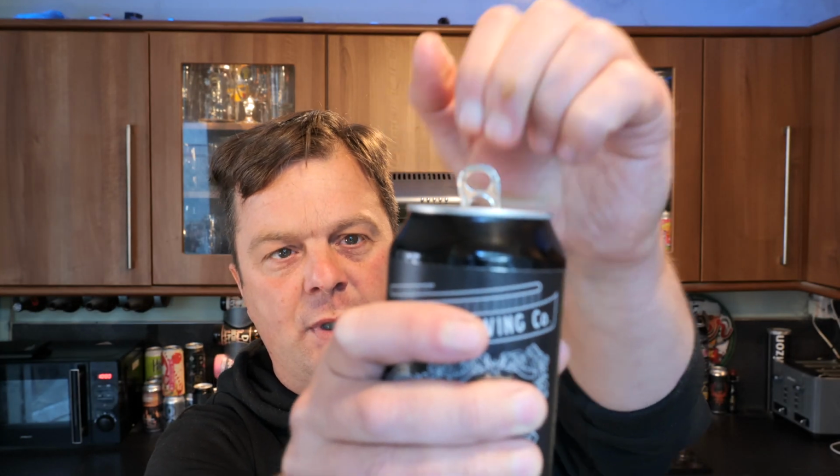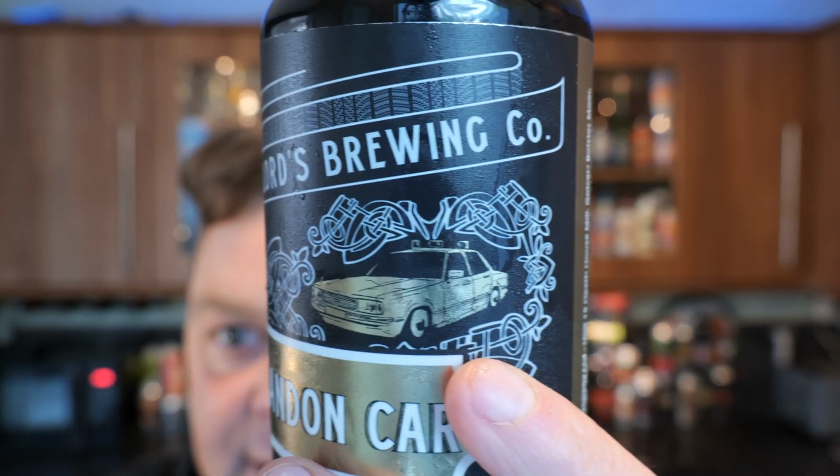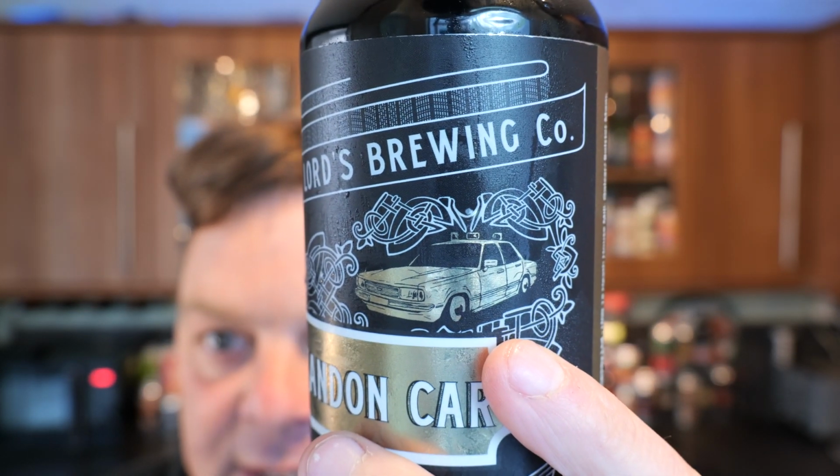John, the owner of Lord's Brewing Company, is a big fan of vehicles and classic cars, but classic, big, heavy, kind of big-engined American cars. So this has probably got some kind of reference to one of those big... In fact, it looks like a car that I once had. In fact, that is definitely the car that I once had. That is a Mark V Ford Cortina.